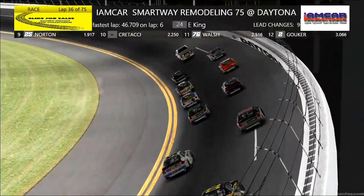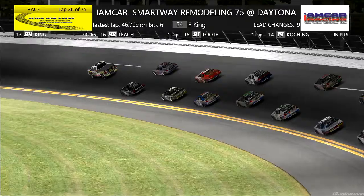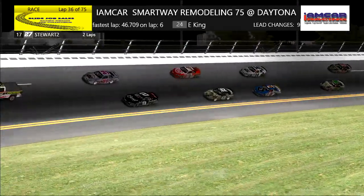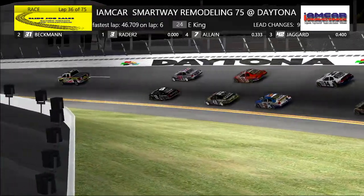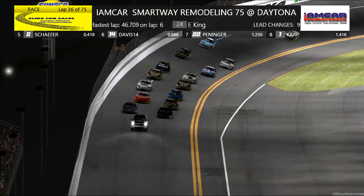Well, we will see. Meanwhile, up near the front here, they're getting ready to go. Green flag racing once again. Going to be Raider leading the way. Raider up front for this restart once again.